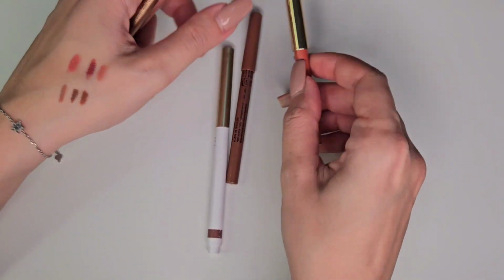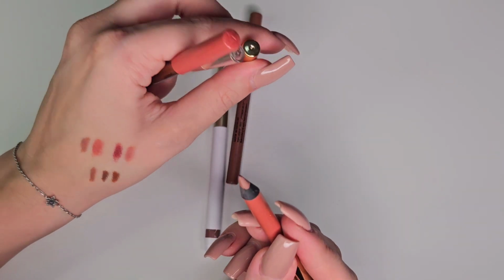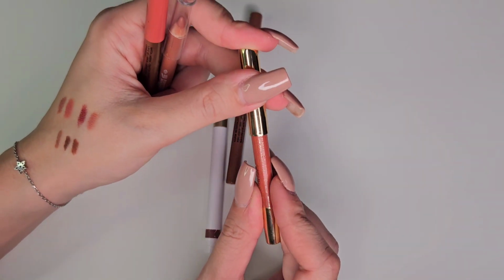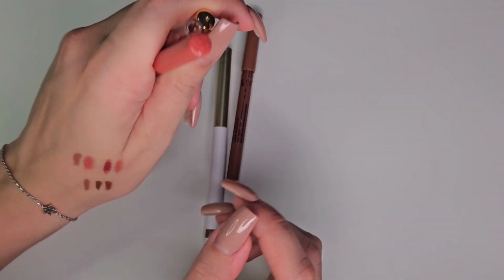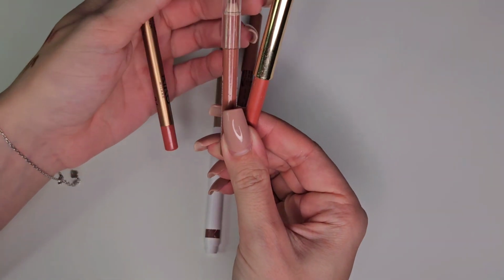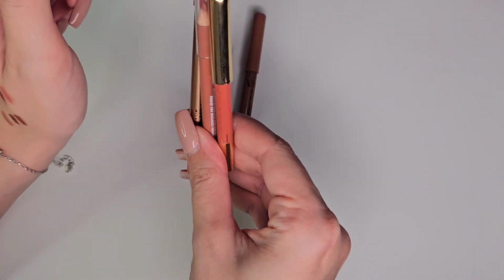Let's swatch actually the Nabla one, because I think it is similar. That one, it's a bit more mauvey. I think I will keep all three of them because they are decently similar, and these two are so tiny and I absolutely love these two. I want to finish them up, so because of that I'm gonna keep all three.